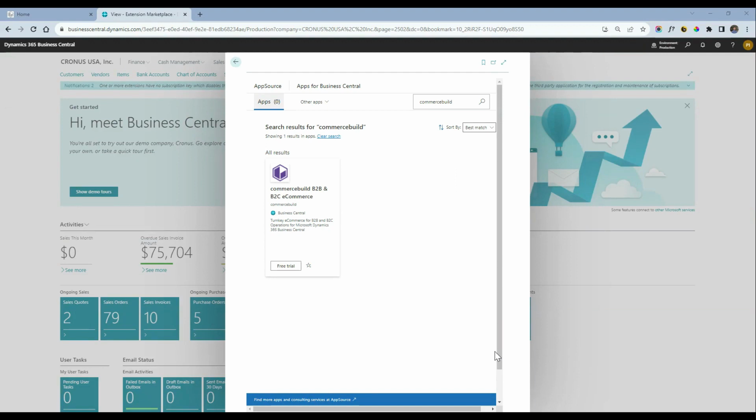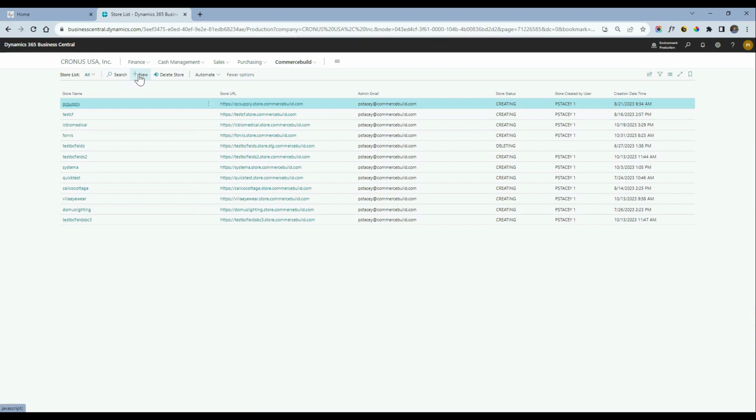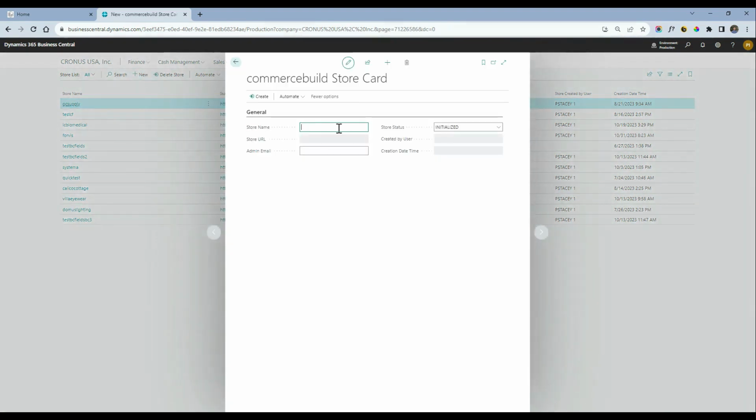Thanks, Robbie. I'm going to start this presentation by explaining just how simple it is to build a commercebuild web store connected directly to a Business Central environment. It really starts by searching in the extension marketplace for commercebuild and installing the commercebuild app. And once that app is actually installed, you'll see this new menu appear at the top. And from this point on, you can click on the new store wizard, enter a store name, enter your email address, and click create.